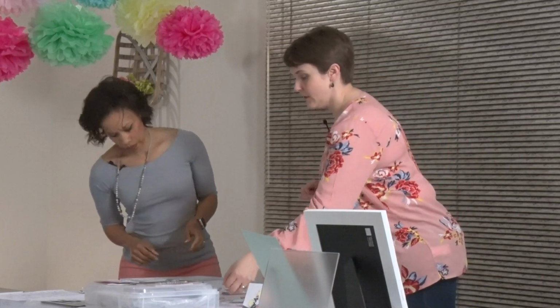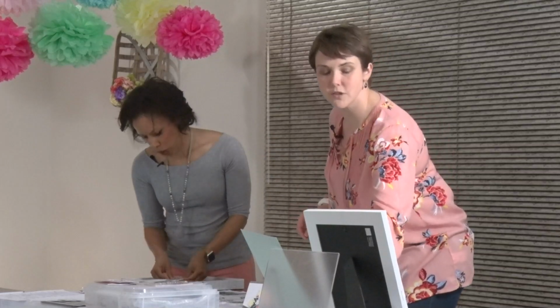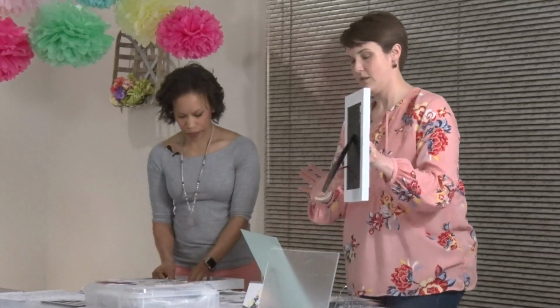So it's 3 different dies. You can use them together, you can use them separately. You can use 2 or 3 at a time. It's really great. There's a lot of versatility there. A lot. And how much is that die? This one is $10. $10 for the Shapeshifter Square One die. Great.